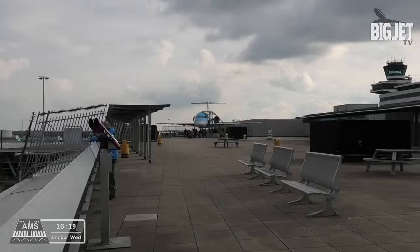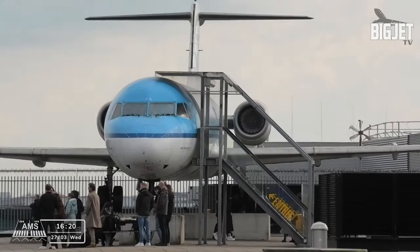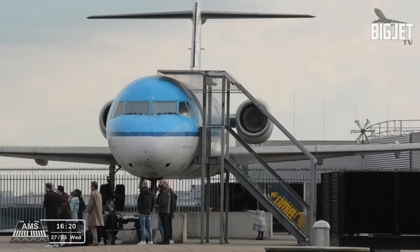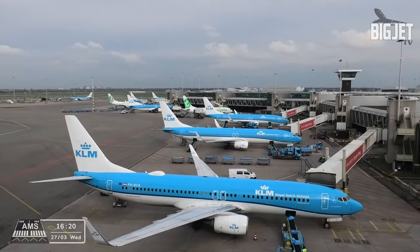And there's the old Fokker over there, which you can walk through, have a look around. I put a sticker on there once, didn't I? And I got slammed for, ooh, graffiti, when loads of other people put stickers on there.